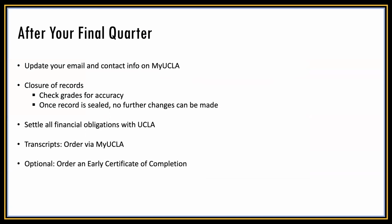You also want to take a look at your transcripts one final time and check all your grades, make sure they are accurate. If, in 2 years from now, you realize you got a grade that was not correct in one of your classes, you won't be able to come back and change it. Once your degree is awarded, your record is sealed. And so no other changes can be made after that.